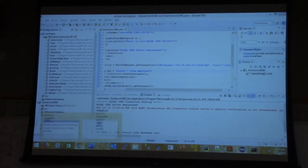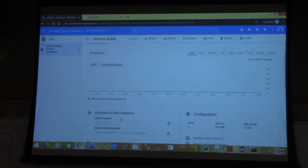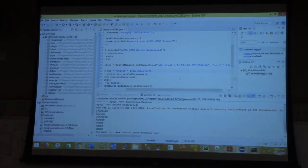So before connecting, you should make sure your instance is on and your IP address is there in the connections. So you will be giving the instance name, the public IP address of the instance, and the database name. This is a database that I have already created. We did that in the previous exercise lab. We will connect to the instance from our local machine, and we will be creating a database and then a table. Like I have created an employee table, so I am accessing that table from my Java.